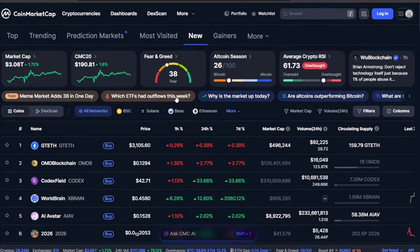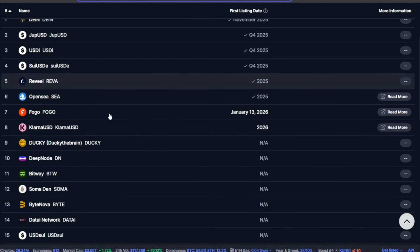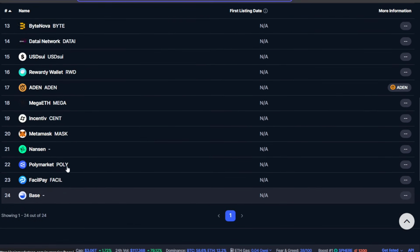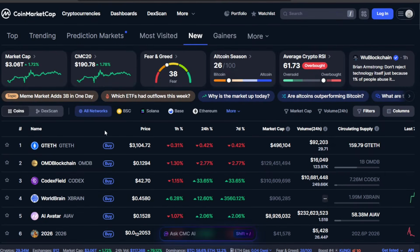You can also use CoinMarketCap. They have their upcoming page. So here we can come over to upcoming on coinmarketcap.com/upcoming, and here we can also see all of the upcoming coins. Now, this isn't the most useful way. Here we can see one meme coin, Ducky, might be one or two more, but it also doesn't say exactly when the launch will be. So the best way is to wait on this newly added section and see when a meme coin has launched.